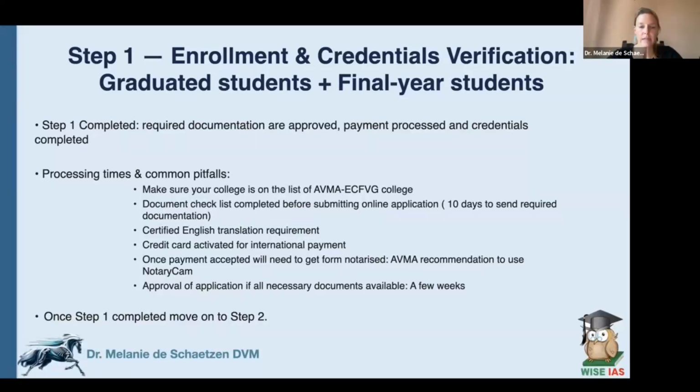The documentation checklist is very handy. I would advise that first you check that documentation checklist, you get your diploma and your transcript certified English translation. And once you have all the documentation, you do start your online application and fill it in, because once you fill in your online application, you only have 10 calendar days. So it's not even business days, but 10 calendar days to send the required documentation. And if the English translation takes longer than you expected, then you will have to go through the whole process of doing your online application again.